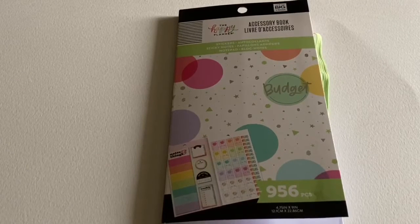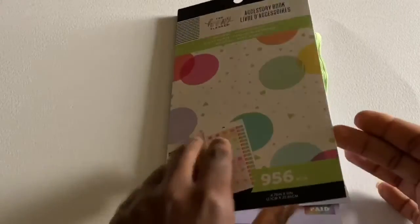Welcome to the latest drop from the Happy Planner. So I picked up the accessory book from the budget line. We're gonna open this baby up.